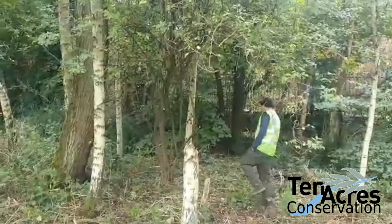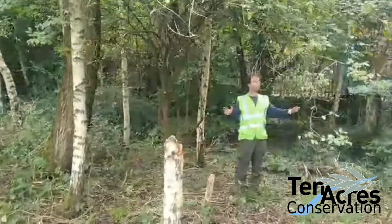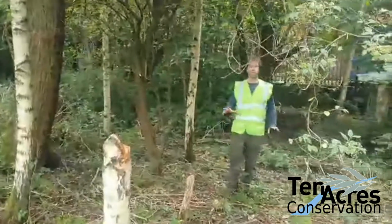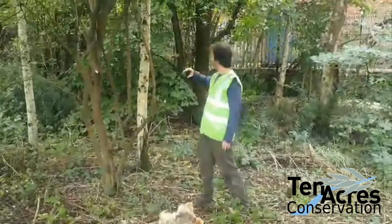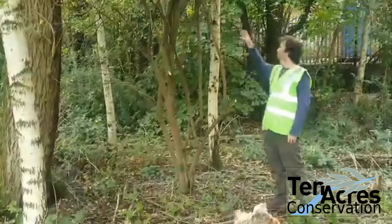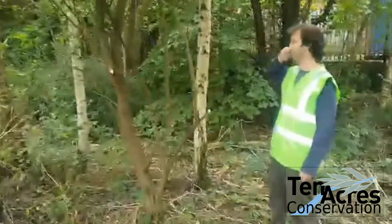So we've been working on this habitat, which is meant to be an accessible area where people can enjoy the woodland, and it looks quite nice. But we had to leave some habitat and diversity in here. So we've got some wild privet there. That's really the start of this corridor. Once you get beyond there, this habitat has kind of turned into something more.